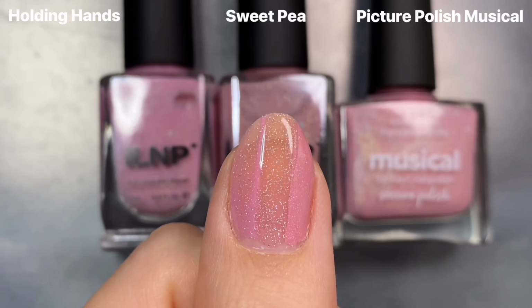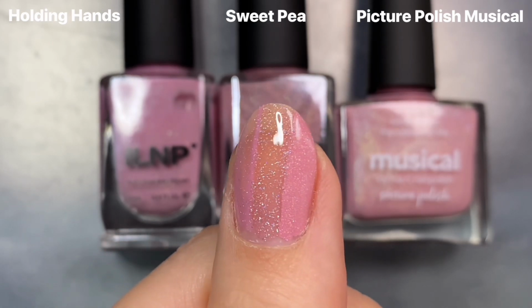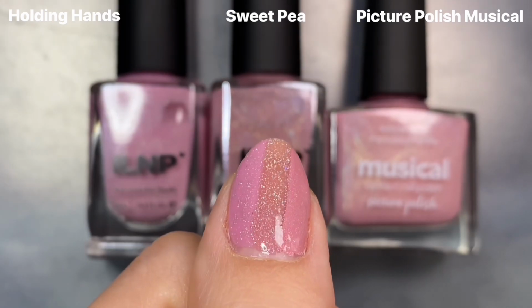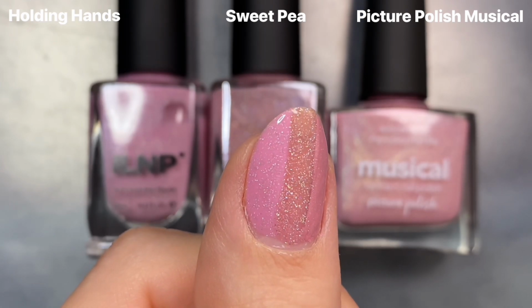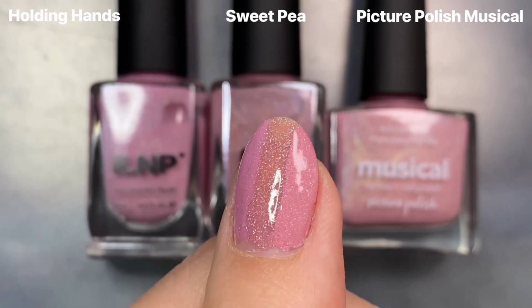It's a little bit more on the Crelly formula, so it's easier to build up to full opacity if you were to do like 3 coats, for example. But again, with Sweet Pea, you're just gonna see pretty much straight through to your nail line just because of how sheer it is. So even though it looks really similar in the bottle to Picture Polish, it definitely isn't a dupe.